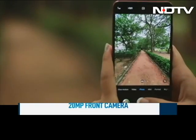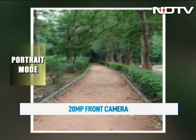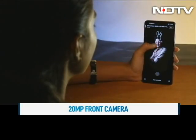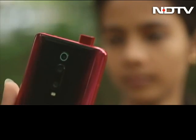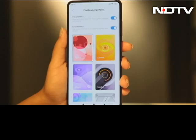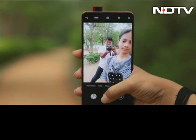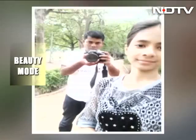The K20 Pro clicks good shots. We especially love the wide-angle capability and portrait on it. There is a night mode for clicking low-light pictures, and the 20-megapixel front camera pops up each time you want to unlock the phone with face unlock or click selfies. The pop-up camera is accompanied by an LED light. The red variant has a red LED, the glacier blue has a blue LED, and there is also an option to turn it off if you don't like it. We don't mind it, so we had it on. The front camera clicked decent selfies, and of course there is the beauty mode.